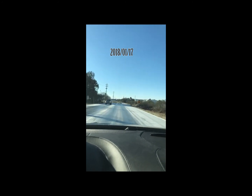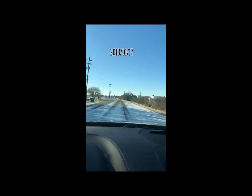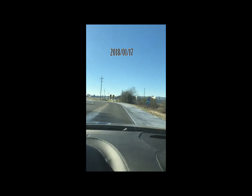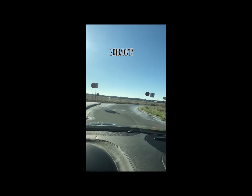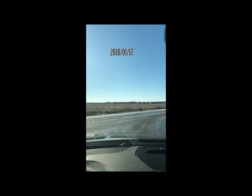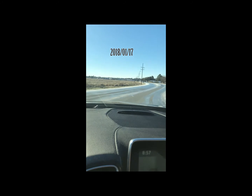Somehow, some areas which are covered have dried out, but those areas which are exposed still have a lot of ice. All right, now turn left. So slow down. Nobody coming from left. Good. Stop sign. Stop. Nobody coming from left. Good. Now I can turn.